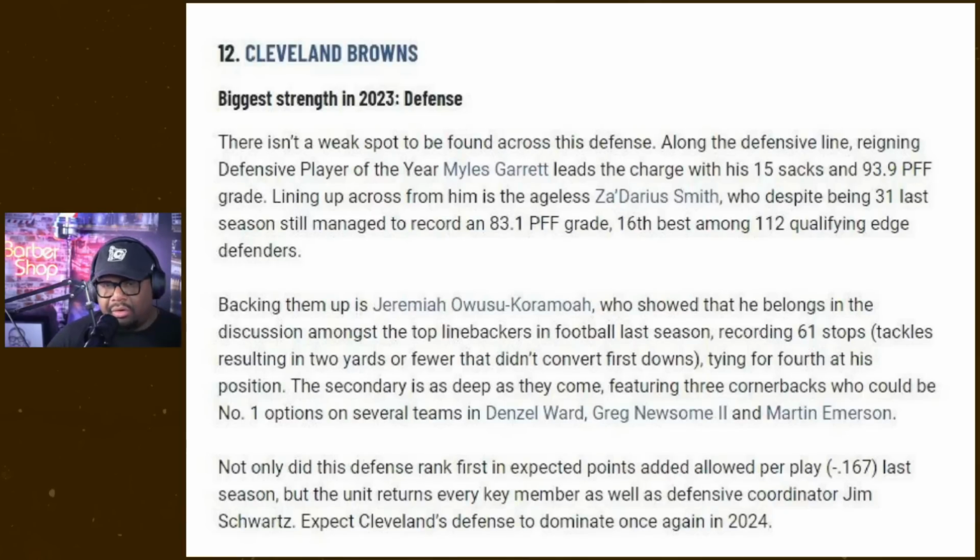Backing him up is JOK, who showed that he belongs in the discussion amongst the top linebackers in the league last year. 61 stops, resulting in 2 yards or fewer that didn't convert to first downs. Tied for fourth at his position. Secondary is as deep as they come, featuring 3 cornerbacks who could be number 1 options on several teams: Denzel Ward, Greg Newsome, and Martin Emerson as well.